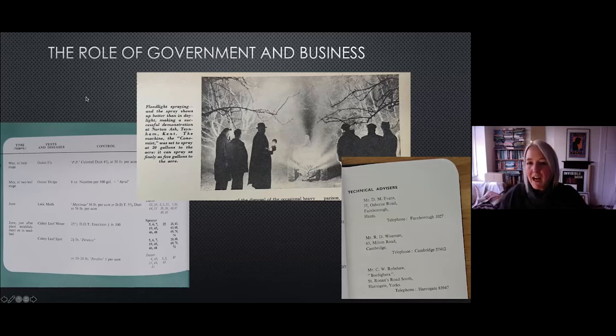We also then have, in the middle slide here, a demonstration of a new sprayer done at dark, so people could see very clearly the particular spray that this machine was bringing out. And it's very difficult to tell from this whether this was a group of company reps who were promoting this particular machine or government advisors, because the collaboration between the two groups was so close. It seems very common to have gone to a demonstration of this type and found government and business working together.